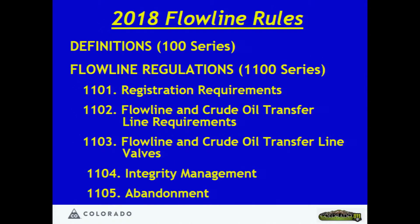As far as registration of these lines, we want to know where they are. And what we've done is we created a Form 44. We are a very form-driven agency. We collect a lot of data. And again, I'll show some of that data in a second.